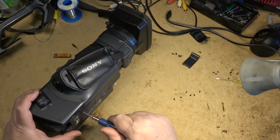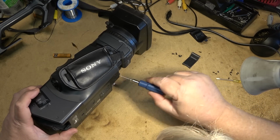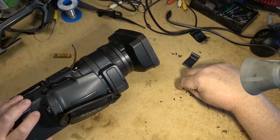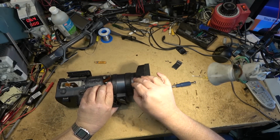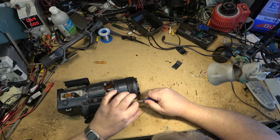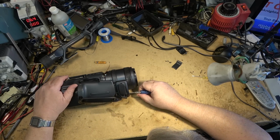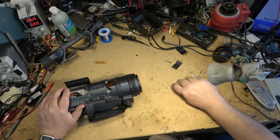For you guys that are tired of seeing camcorder videos, believe me, I'm tired of making them. So this one should be the last one that you'll see for quite a while. Take out these 2 screws and then the side cover should pop off. And then hopefully the other side will come off and I'll be able to find out why this is not closing the tape compartment. As I say, I suspect a switch is what's causing it.